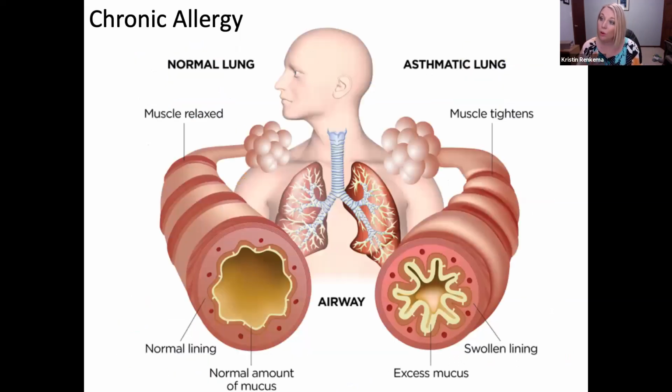Okay. So you can have localized allergies that go away, but unfortunately, you can also have something that's called chronic allergies, meaning it does not go away. And I think probably the most well-studied chronic allergy is asthma. So asthma happens when you have what I just described on the previous slide happening in the lungs.